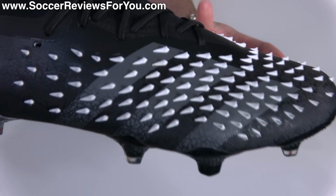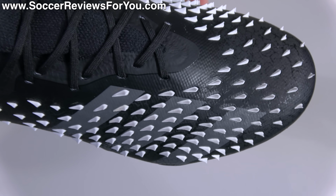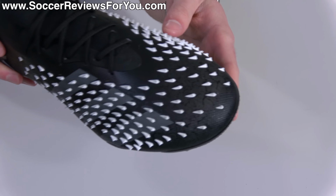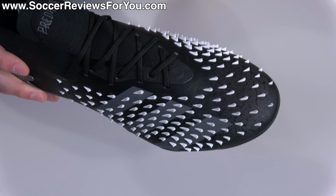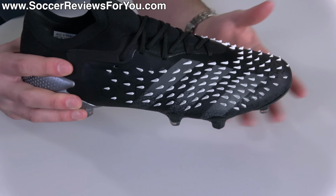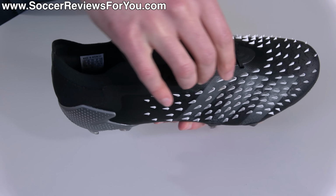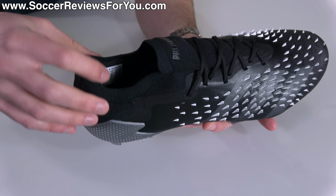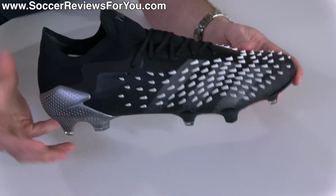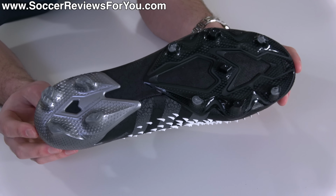It also features the new Demonskin spike setup where there's technically fewer spikes, but you actually get more coverage this time around, and the new shape gives a slightly softer grip that I think is a little bit more manageable than the previous model. That also feels like a nice upgrade. They changed up the Primeknit around the heel area, especially on the low cut version, which just makes them feel that much cleaner. And of course the sole plate and stud pattern does carry over.